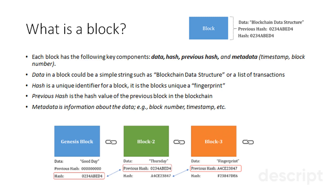Now, knowing that the blockchain is essentially a distributed database, the next question to ask is, what is a block in the blockchain? Fundamentally, there are 4 main parts to a block. Data. The data stored in a block could be a simple string such as Thursday, or a list of transactions like in a cryptocurrency. It could be anything at all. The hash of the block. The hash is a unique identifier for a block. You can think of it as a unique fingerprint that identifies that block, just like a driver's license number identifies an individual on the road.